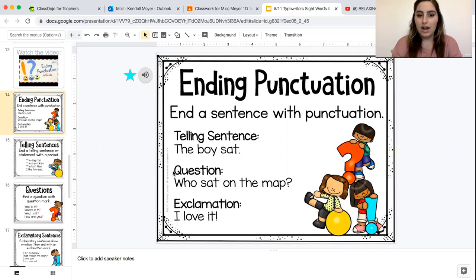Sometimes sentences are asking something. They're asking a question, and those sentences will start with question words. So if the sentence is asking something like this example, who sat on the map? We use a question mark. If someone is asking something in the sentence, you're going to be using a question mark at the end because it's an asking sentence. And the other type of sentence we have is an exclamation.